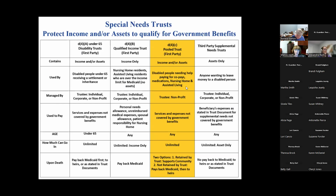How do we do that? We need to get Andy's countable income and assets down below the limits. So using a special needs trust is a way to do that. All of these types of special needs trust here on the chart allow individuals to qualify for Medicaid. That's what a special needs trust is all about.